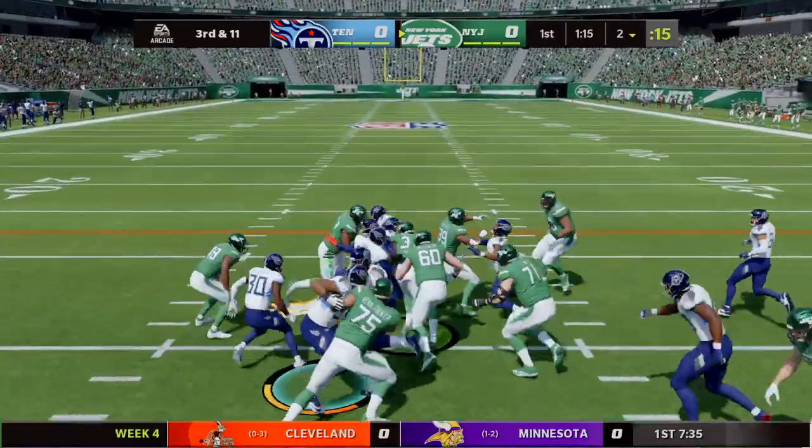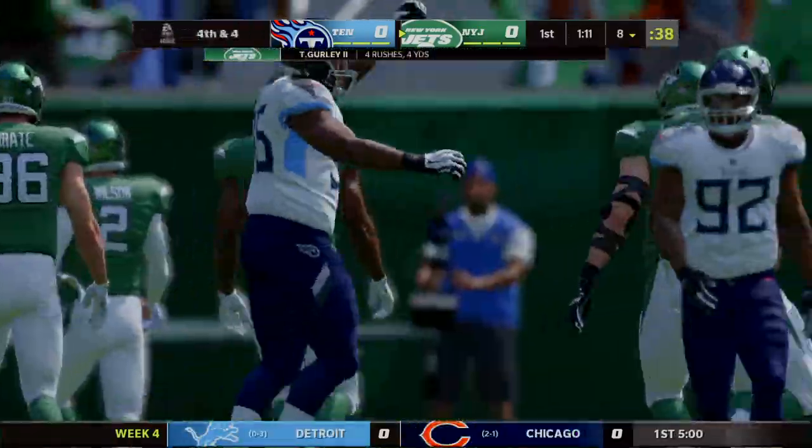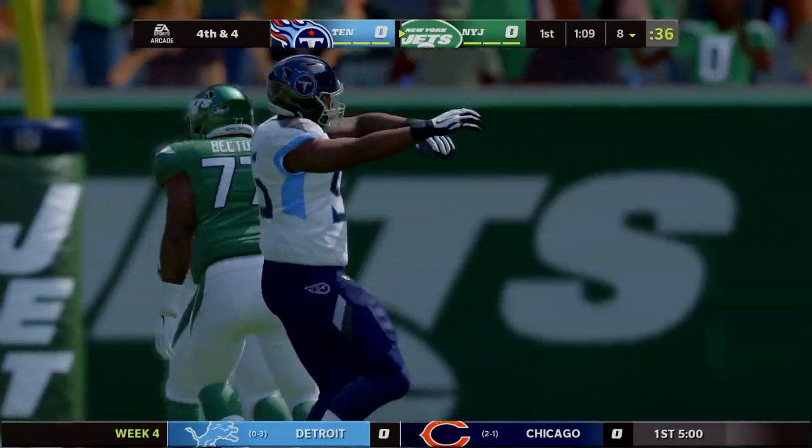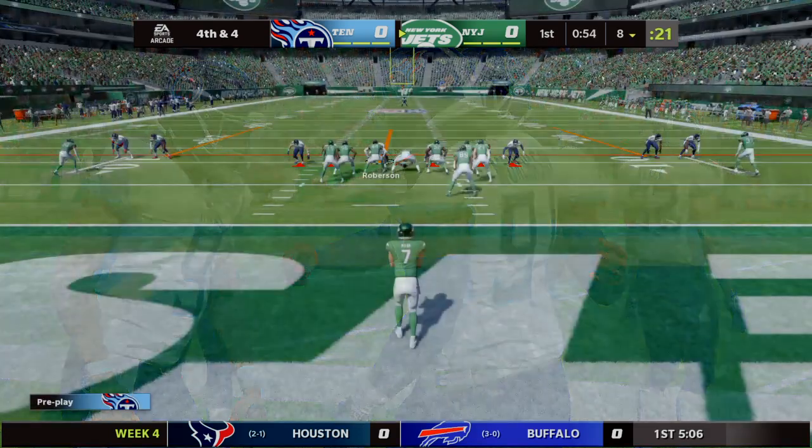On third down, they'll run it with Gurley. And they're able to corral him right around the 8, and that's short of the first down. It'll be a gain of 7, but I'd imagine we'll see the punt team here on 4th down.